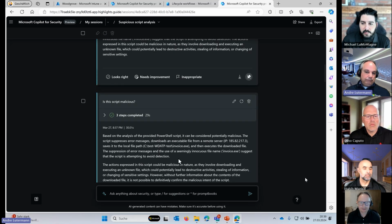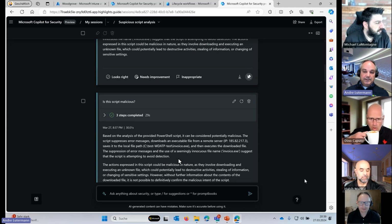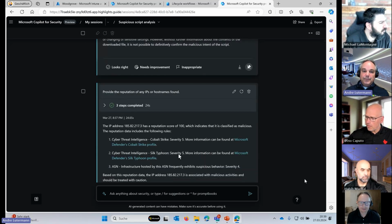And yeah, actually just asking, is it malicious? Yes or no? And Copilot for Security says, based on the analysis of the potential PowerShell script, it's considered to be potentially malicious because that's what it's doing: downloading and executing a file that suppresses all messages and then tries to spawn additional processes. Maybe not the best thing to do.